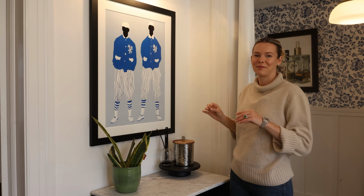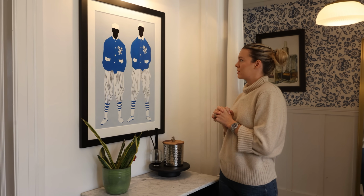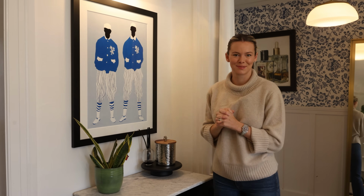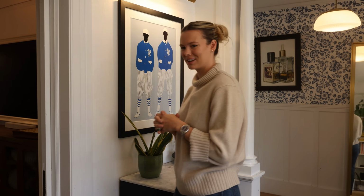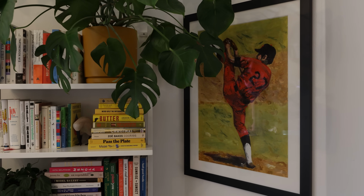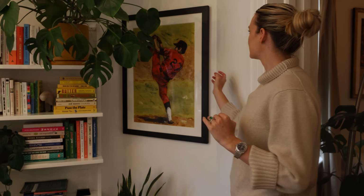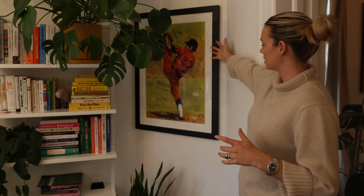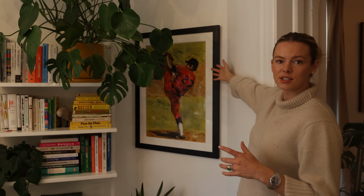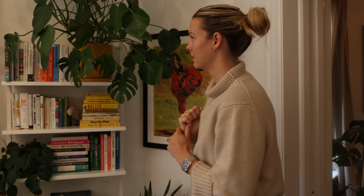I DM'd her on Instagram and I was like, hey, can I buy this? Yeah, I'm obsessed with it. Too bad it's not the Giants, but you know, take what you can get. And then my husband played baseball in college. So we try and have like a lot of baseball art in the house just to kind of reflect both of our experiences. And so my sister did this in watercolor pastel. It's a Buster Posey pitching. So yeah, this is another good piece.